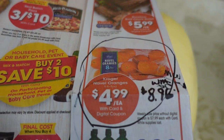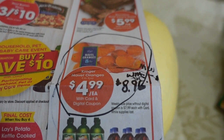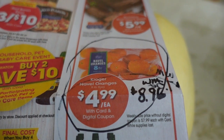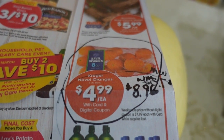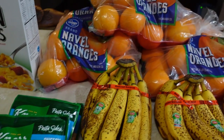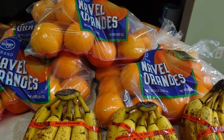This is a digital coupon, so you will have to clip that electronic coupon there, and there is a limit of 5 on those. As a comparison, at Walmart right now, you can get an 8-pound bag, but it'll cost you $8.96 for that bag. Since it's a limit of 5, you guys, I got 5 bags. I loaded up on the oranges.